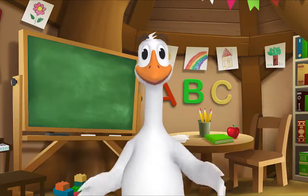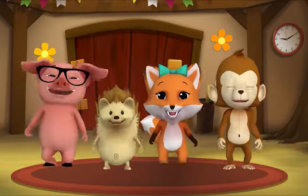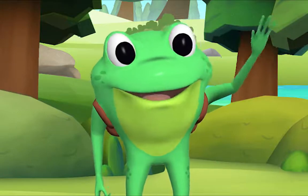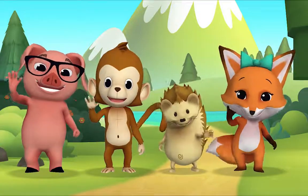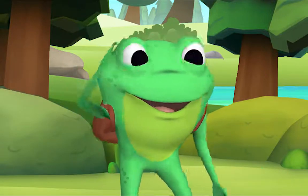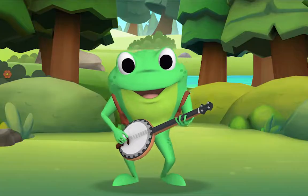Kids, it's time for a sing-along with Mr. Frog. Yay! Remember to say hello when you see him. Hello, kids. Hello, Mr. Frog. Today's song is about a dog called Bingo. I'll sing the first verse, then you sing along with me, okay?